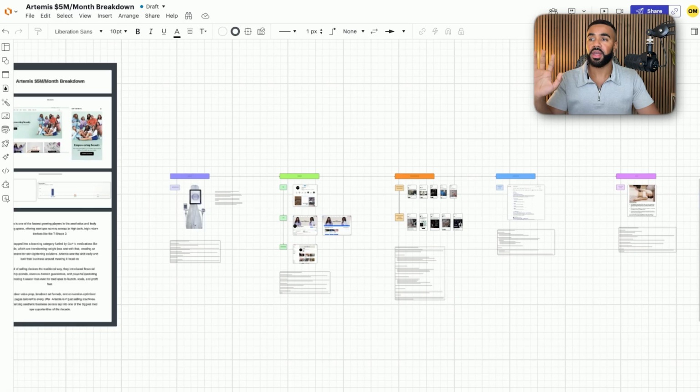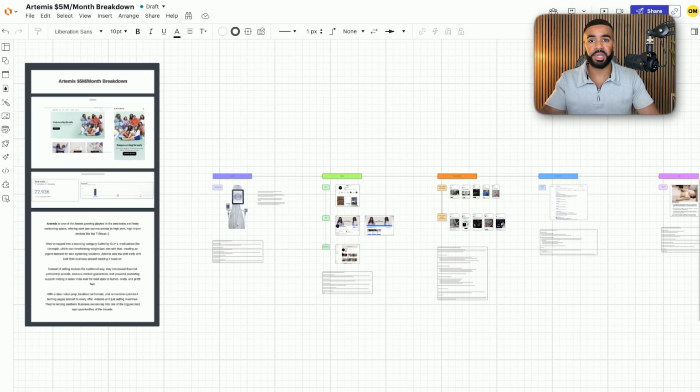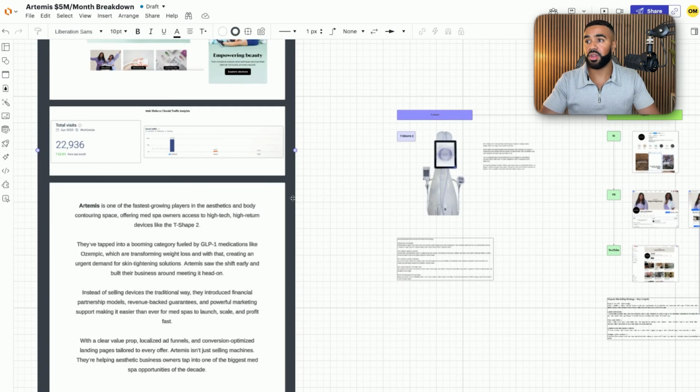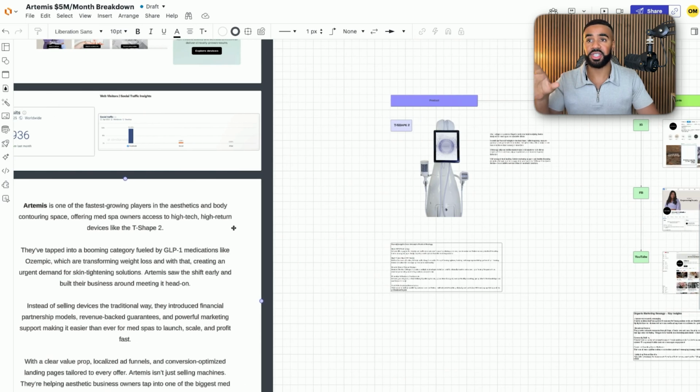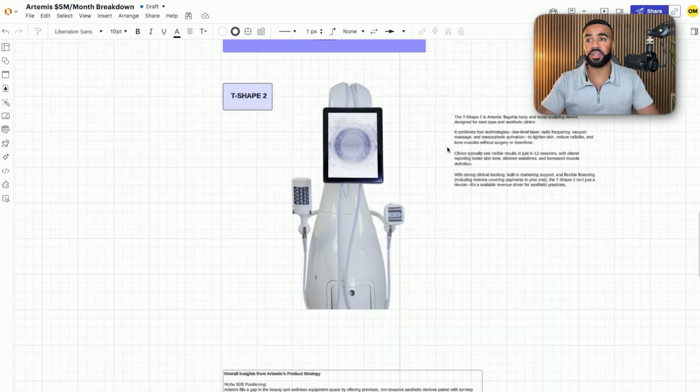And they're doing it leveraging what we call a two-step funnel, where they basically run ads to generate leads. And then the goal is to get those leads to then book in a call with their sales team. Now, Artemis, from the research that I've done, is one of the fastest growing players in the aesthetics and body contouring space. They offer med spa owners high tech and high return devices like their T-Shape 2 device, which is basically this device here that you see.